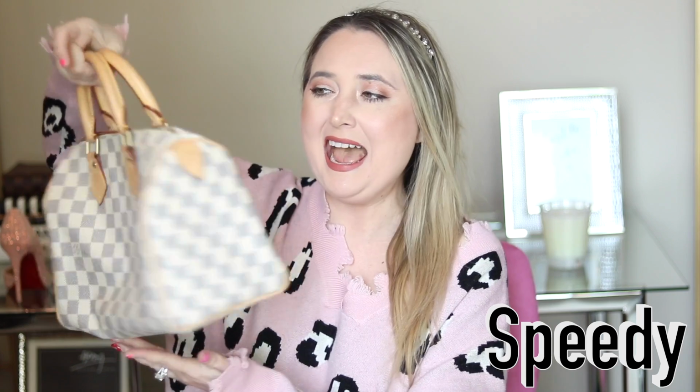Alright guys, so number one, which is one of Louis Vuitton's most iconic handbags, is the Louis Vuitton Speedy. And this one I have in the Speedy 25. This was actually my first ever Louis Vuitton handbag. I've had this bag for like a really long time now, I think like 12 years, something like that.